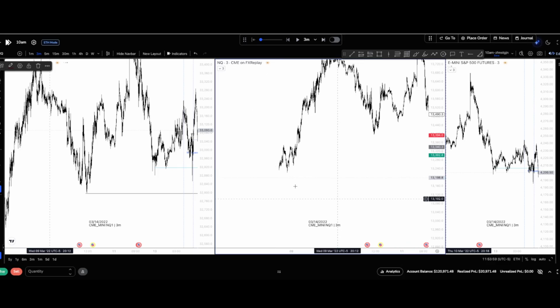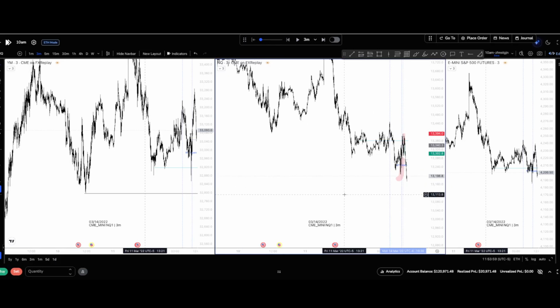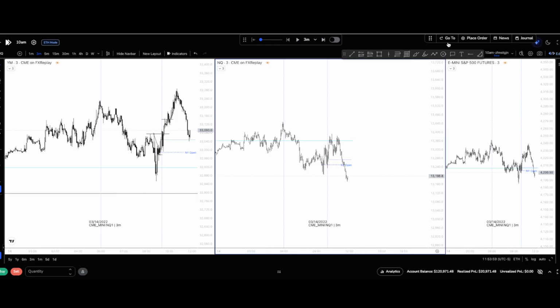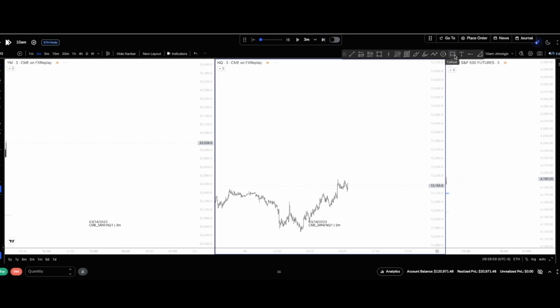So with that all being said, that's why NQ, just the only one with the proper framework to go lower, is the one we took down to the downside, right? So that would be March 14th.